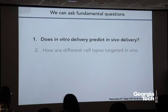Because people like me have been testing for in vivo delivery using in vitro assays, again, static cell culture assays. I'm not bashing any of the more advanced cell culture stuff. I'm not bashing microfluidics. I'm not bashing organoids. Just my field's been using static cell culture. We've been doing this for 20 years.